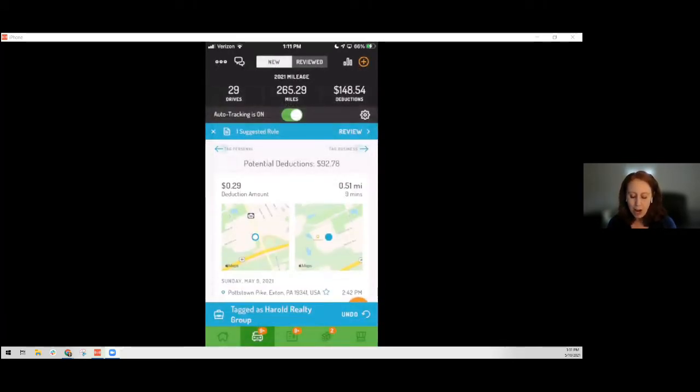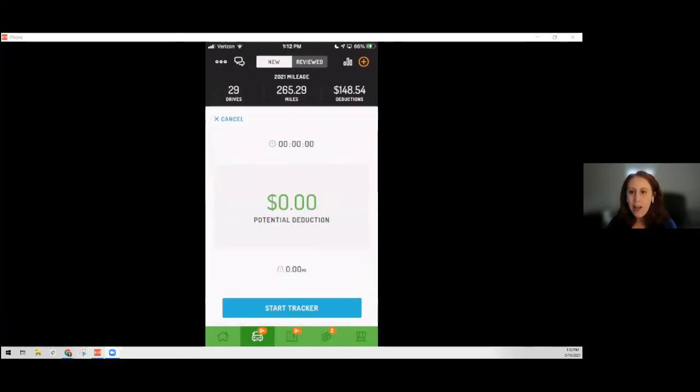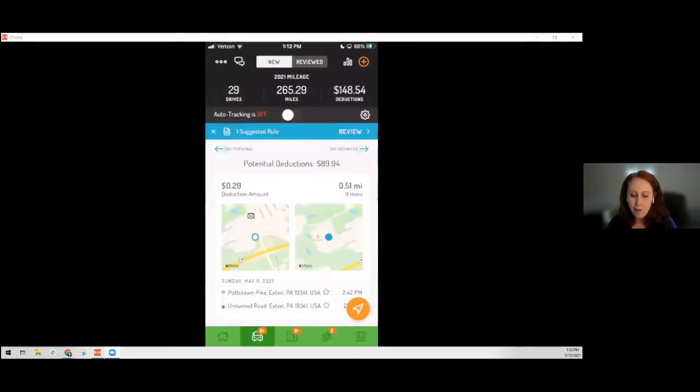And the other option for tracking mileage is what we call semi-automatic tracking. So if I decide to turn the automatic tracker off, I can click the orange icon here on the bottom right-hand corner, and that's going to bring out a tracking button. So if I only want to track certain trips, this is a good option. You just come in here and start the tracker when you start driving for business, and then come back and stop it once you're done. But for realtors, I think most of them really find it helpful to have this automatic mileage tracking on. That way, all of your trips are just automatically recorded, and you don't have to worry about missing any.